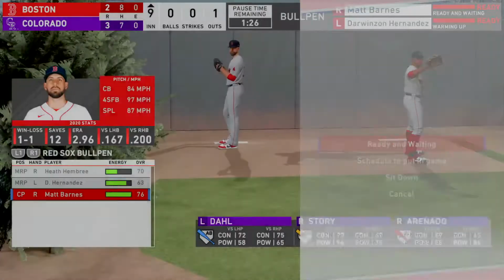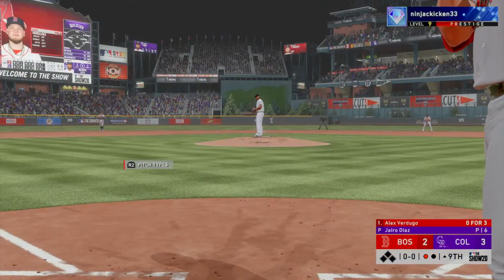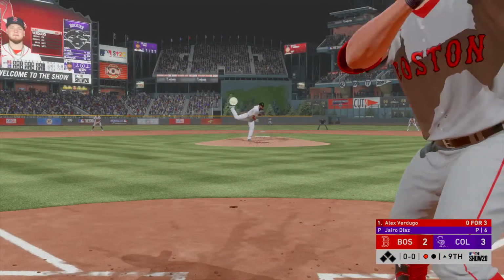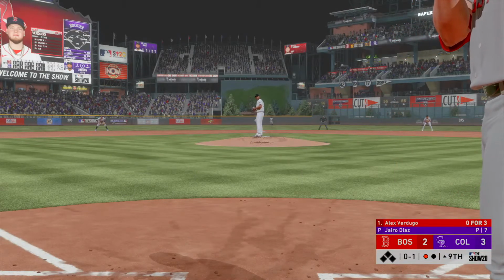So the batting order turns over now and set to go Alex Verdugo. It was a walk in his last trip. First pitch coming. Here it is. And he throws the fastball by him here. 0-1.